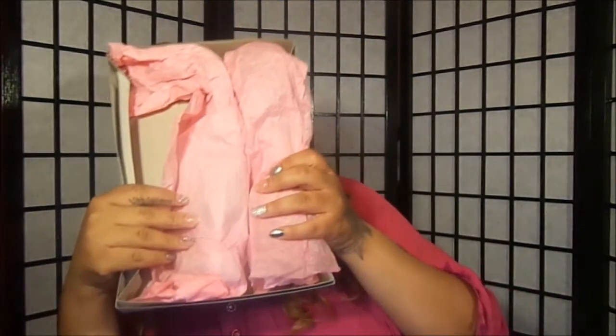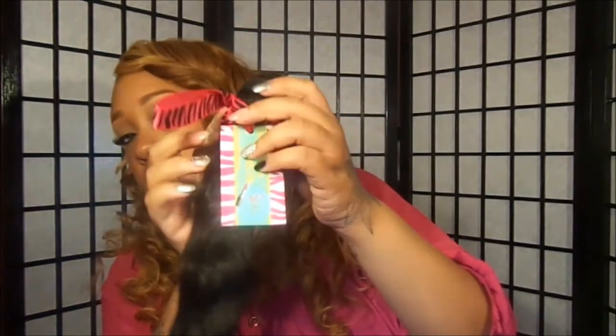And on to the hair. The hair that she sent to me was the Brazilian Natural Wave. This is just how the inside of the box looks, wrapped in pink tissue paper. I got two bundles. I chose a 16 and an 18. And this is how the first bundle looks. It's wrapped with a little bow, and it has the card on it.